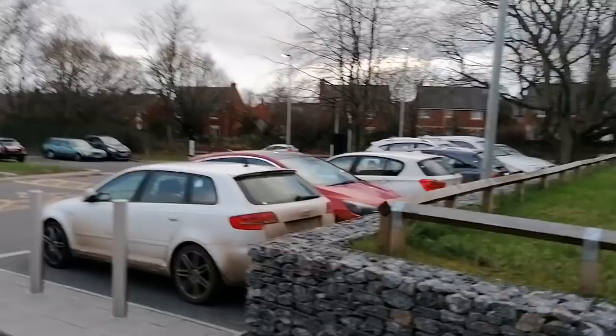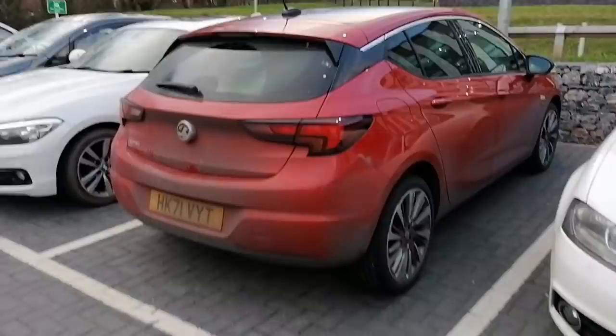Yeah, it's not good really. I understand down in Devon there's a lot of people driving around the countryside and stuff, but it's your responsibility to make sure your number plate's clean and visible. It is against the law.